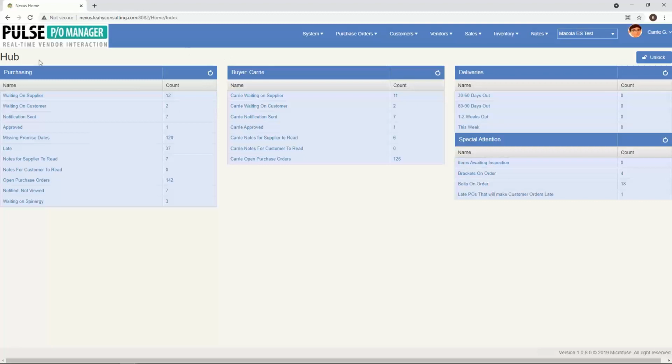Okay. What we'll do is we'll focus on this first hub here under purchasing, and notice that I've got a number of items that I can highlight over either the count or the name. So we've got waiting on supplier, and the count would mean in this example that there's 12 items that are waiting on supplier. Same idea for waiting on customer.